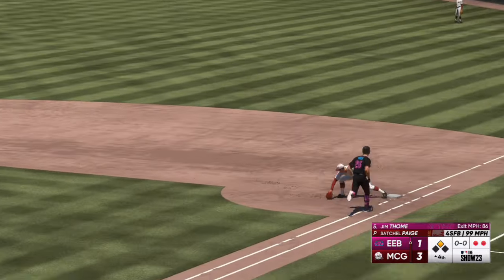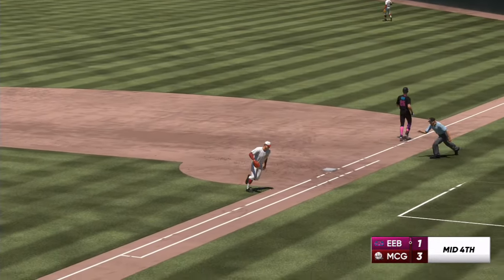Dives, but it kicks off his glove. Tosses to first. That ends the frame. 1 hit, 1 left. To the bottom of inning number 4 now. The Groundbreakers out front here, 3-1.